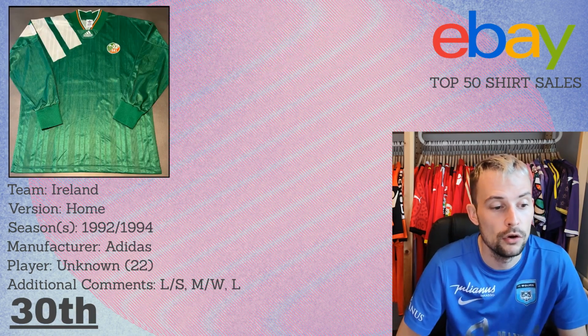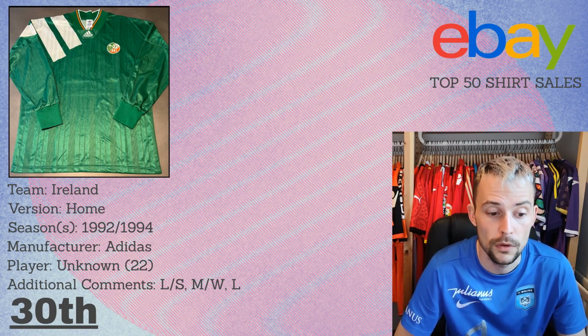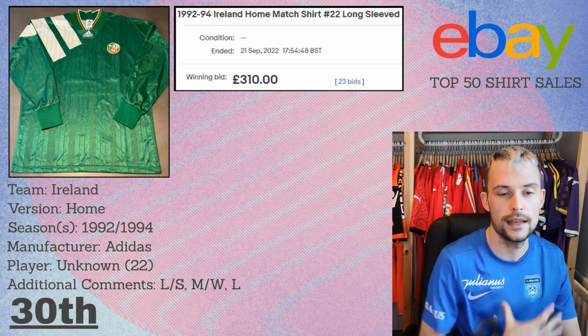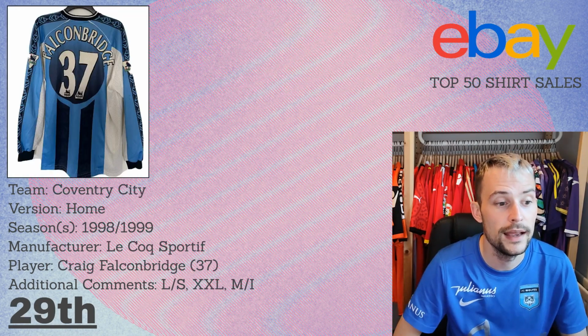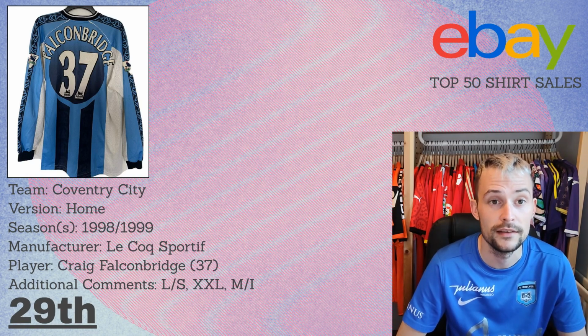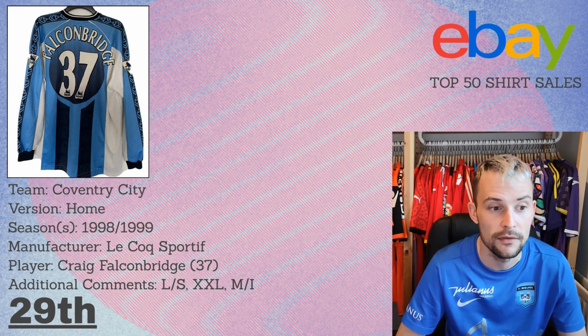Now we have Ireland home shirt 92-95. Adidas with a number 22 on this one, long sleeve, match worn, large. 23 bids came in with a giant Adidas, and then it was £310. Now we're at number 29, we have Coventry City home, a 1998 through 1999 Le Coq Sportif with Craig Faulconbridge, number 37 on this one.